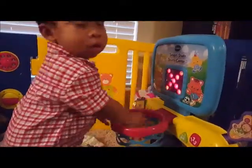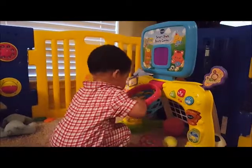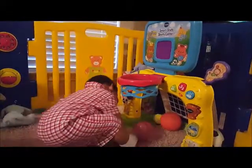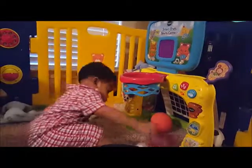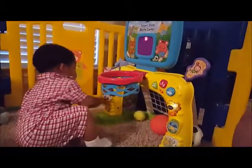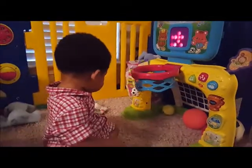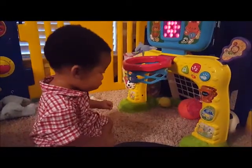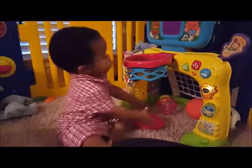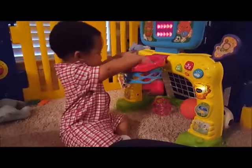Oh, my. Oh, you're going to shoot all the balls in there. Uh-oh. AJ, you going to be my little basketball player? Yes? Yes, you going to be my basketball player? Going to shoot the football, too. Yeah. All right, AJ, come on, let's go eat.